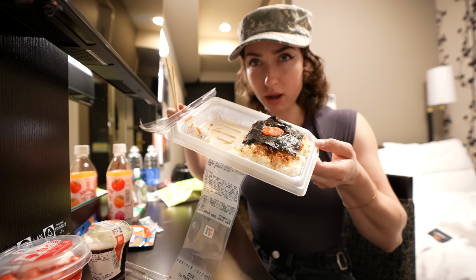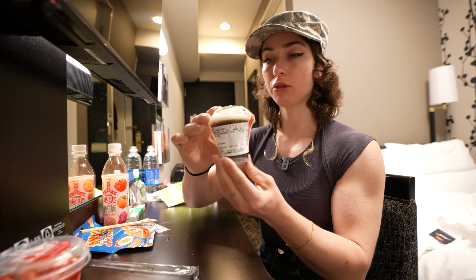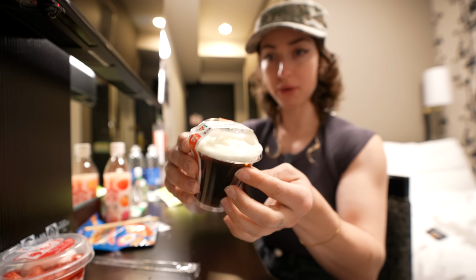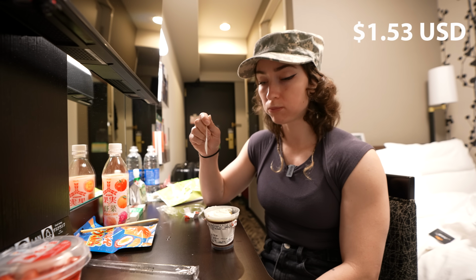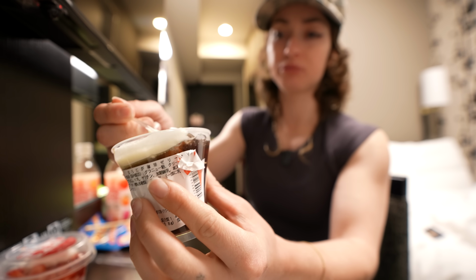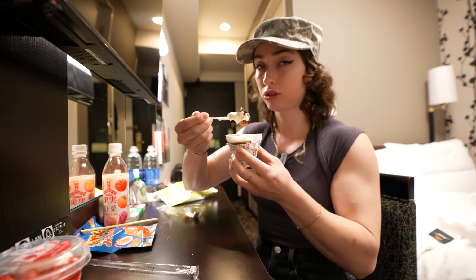I'm not gonna have any more of the rice right now because I didn't really like it very much. Let's mix it up. Something a little sweet. We got this here. Coffee jelly with whipped cream topping. 240 yen. It's literally coffee in jello form. With like cold foam on top. So good.